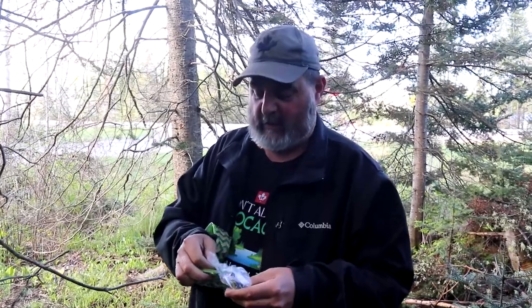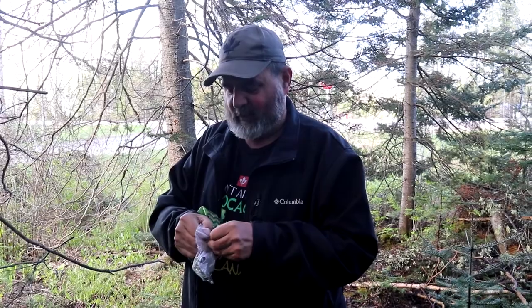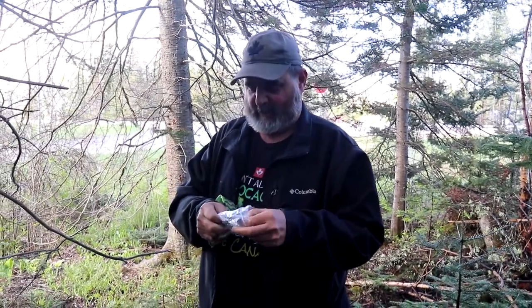The cache owner placed this one for weary travelers on the way, and we're pretty weary after our long trip. So we're really glad to get this one, and this is a premium cache.